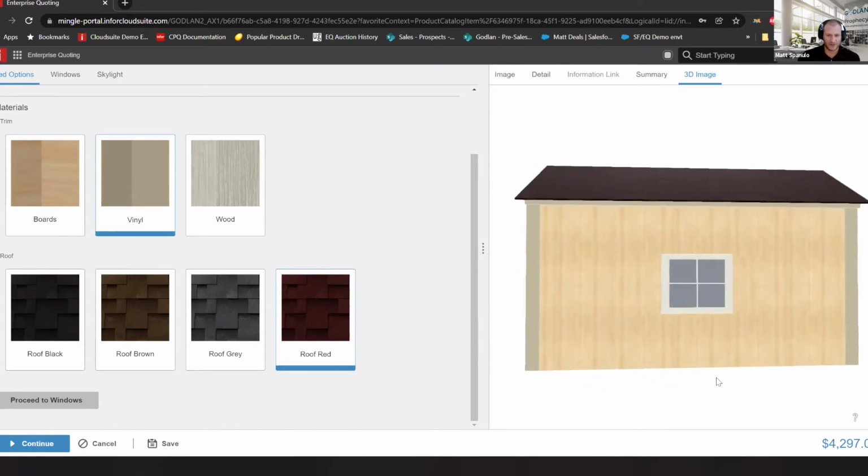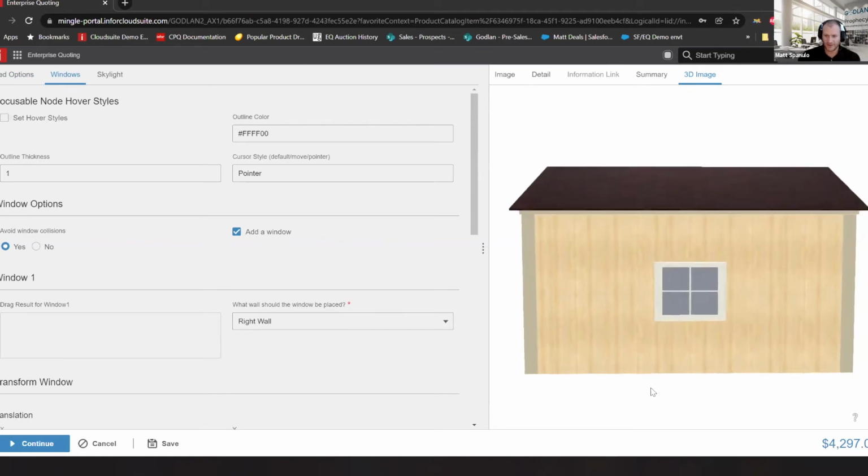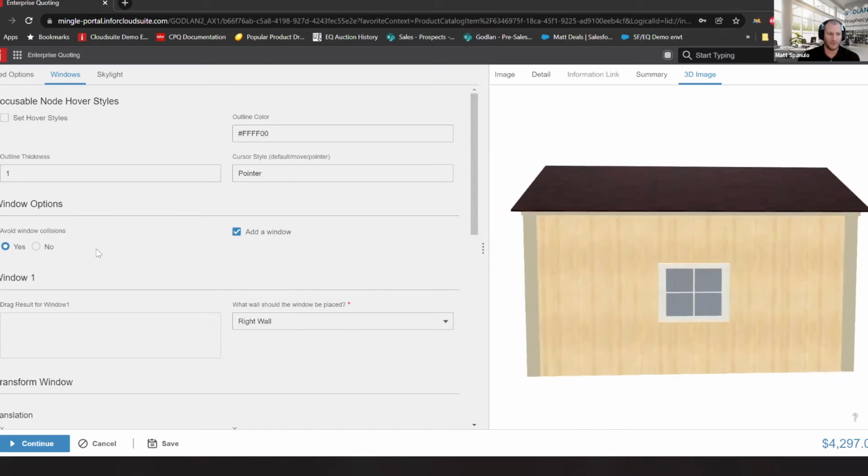And so here's some of the cool new stuff we have. Let's start looking at the windows and the skylights here. Okay, so I've got a window. By default, my shed comes with a front door so I can get in and out, and it comes with one window. And don't get too hung up on all the wacky stuff over on the left side of the screen here. This is a really new model that's been recently built. So it's still a little rough around the edges, but it shows some really cool functionality that can be done. If I want to look at my window, window one right here, you'll see it's got some information about the window. Where should the window be placed? Well, it's on the right wall of my shed right now.